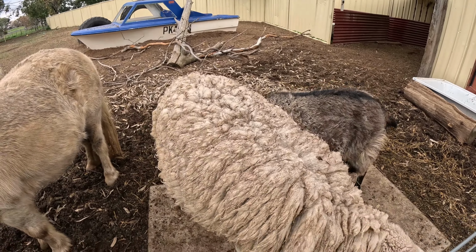So yeah, there's a few on-site accommodation blocks here as well if you don't have a van. And yeah, this is out the back of the park. So a heap more spots out the back.